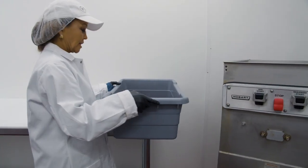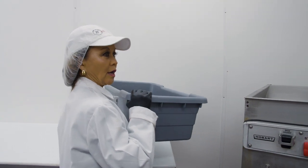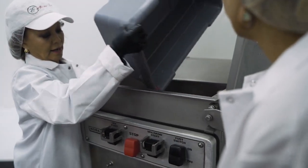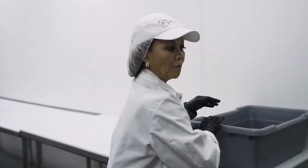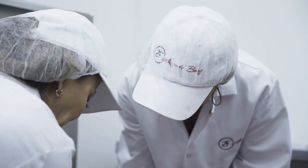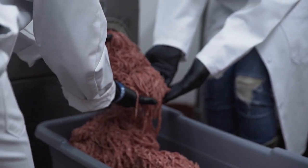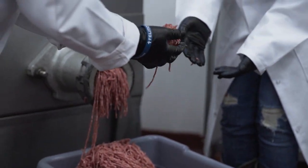Okay, Michelle, what I'm going to do is I'm going to grind up some of our trimmings with either our rump or our chuck. We don't add any other additives to this meat. And actually, this meat is so marbled, we don't even add any outside fat. We'll just keep doing some more here. That looks great, yes it does.